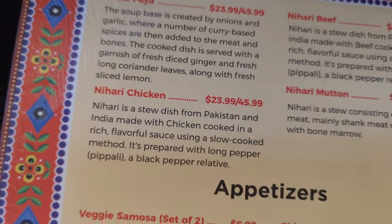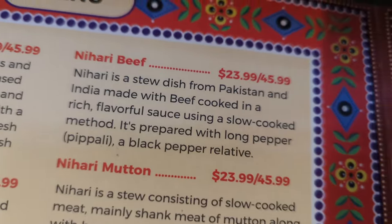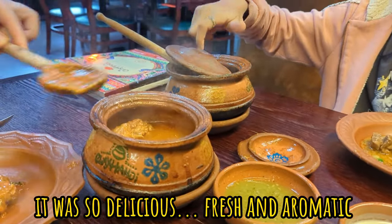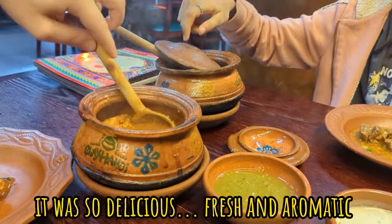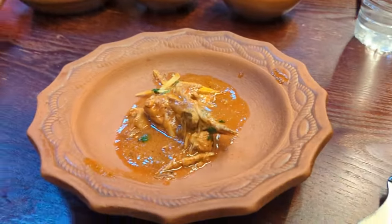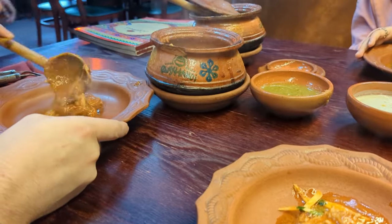I got the Nahari beef. And what'd you guys get? We got the chicken handi. Okay, here we got our food. Here's how it looks. This is a Nahari. Handi and Nahari, okay, yeah. And there we go. Yeah. Just waiting on the naan and some complimentary white rice.